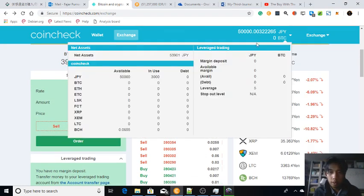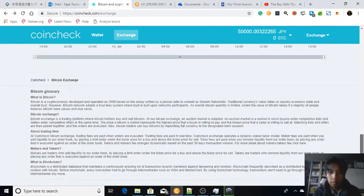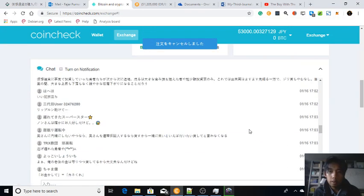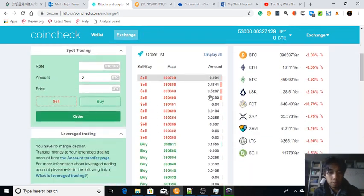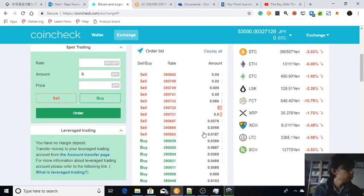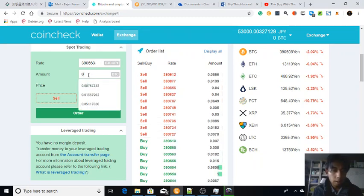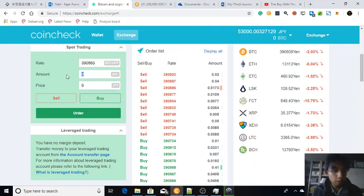So now let's try. I remember I have an order like this one. I think I will cancel for now. If you want to get a Bitcoin straight away, you should accept the seller's price, for example this one. Maybe I'll go for 100 yen. I remember the minimum. Okay, let's try 100 yen.